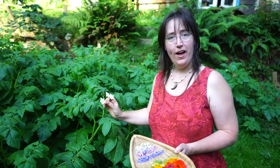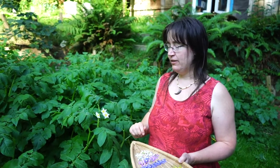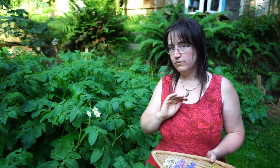So if you have potato flowers, you might be tempted to eat them because they're gorgeous and we eat potatoes, but you don't eat the flowers. No. No flowers. Poisonous.